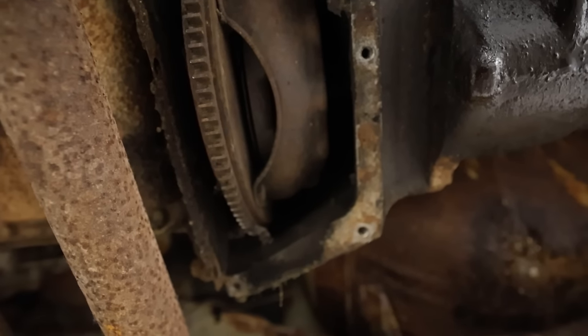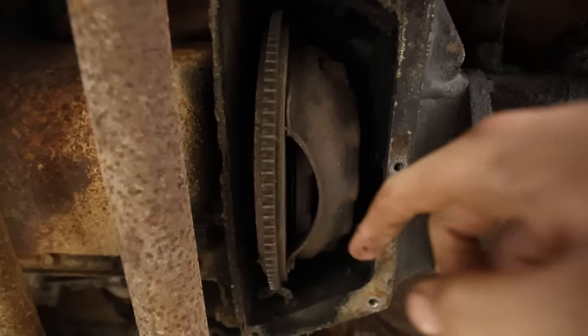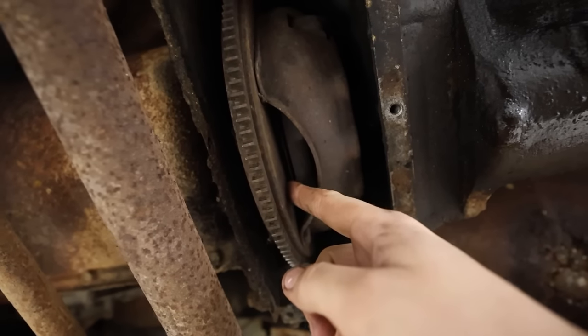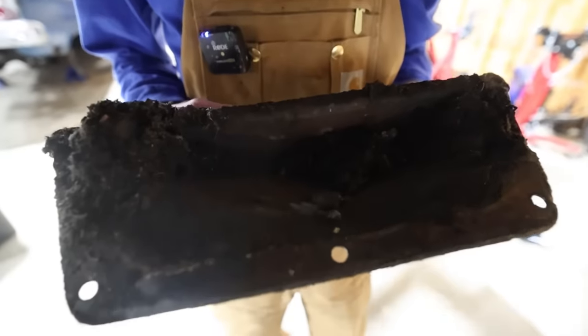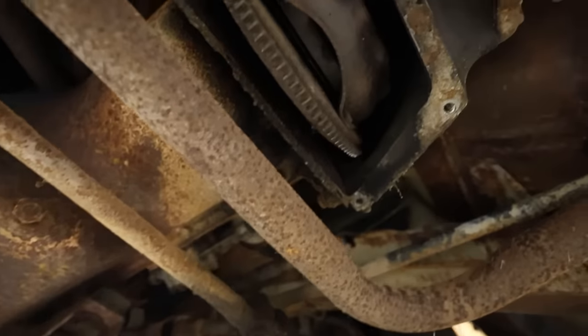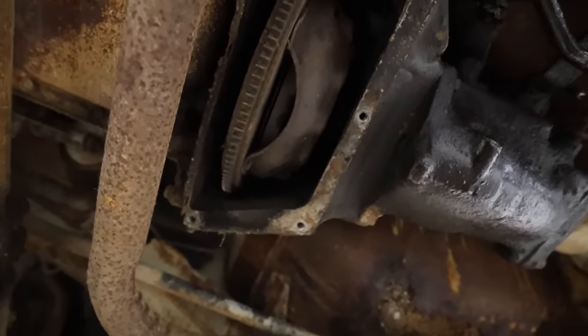There's no clutch disc, that's why. It's literally gone. Look, right in there, there's no clutch disc at all. Nothing. That's what all this material is here. So somebody cooked the clutch right before it got parked. Wow, that's bad. So we ain't driving it until it gets a clutch put in it.